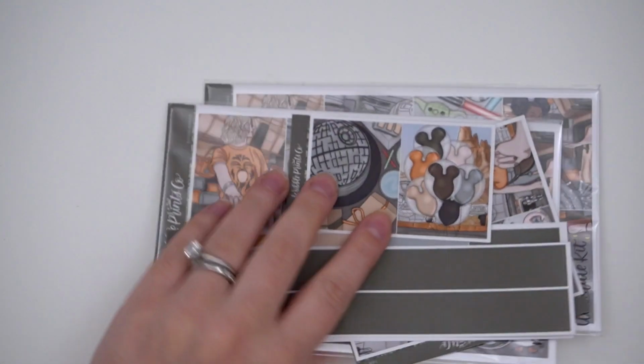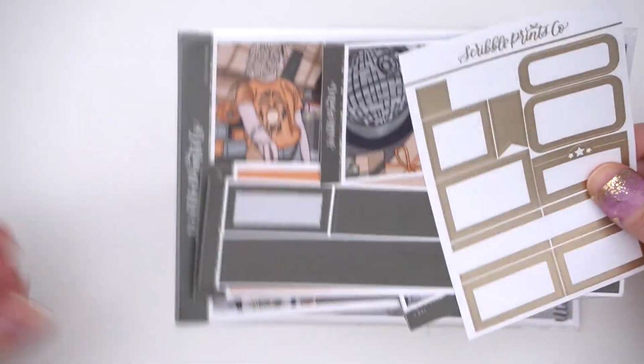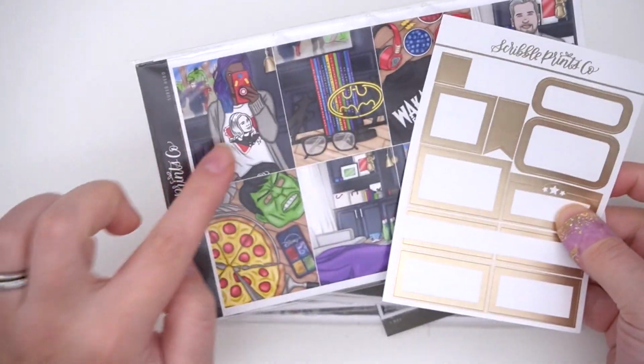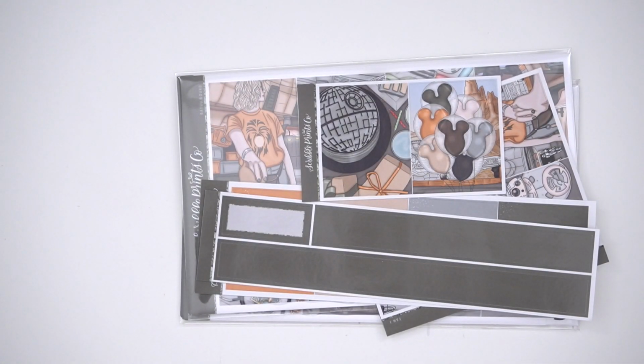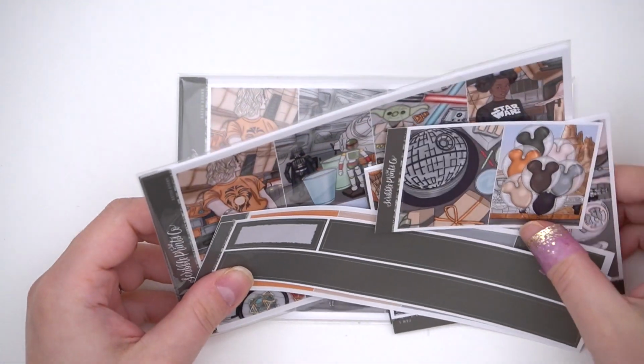We'll start with the new exclusive set, and I think this would look really pretty with it. It just goes with everything. Even with the golds in here, I feel like it would look really good. It's just a really nice matte color. It's not too warm, not too cool. I love it. So let's go through this one first.